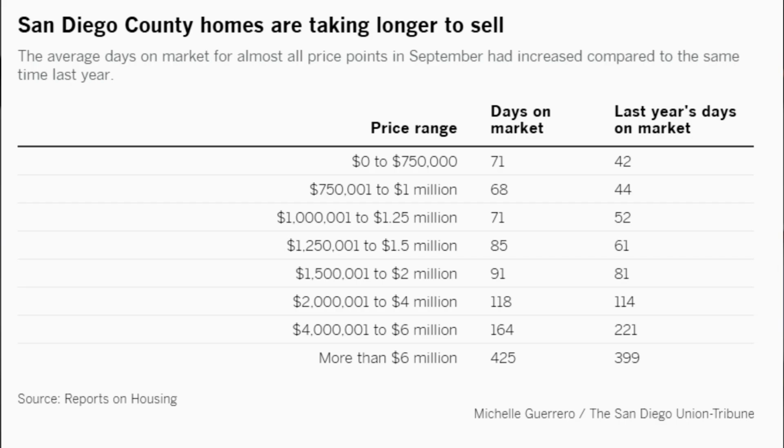So I'm going to bring up this chart real quick from Reports on Housing. Now they're comparing last year's days on market to this year's days on market in all of these different price ranges. We'll just jump into the 1 million to 1.25 million. Last year's days on market was about 52 days on market. This year, it's sitting about 71 days on market.